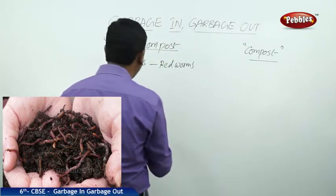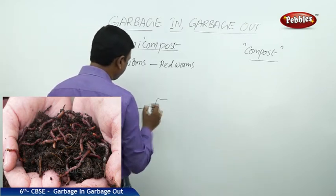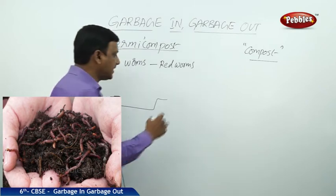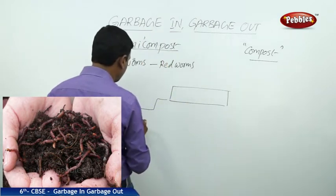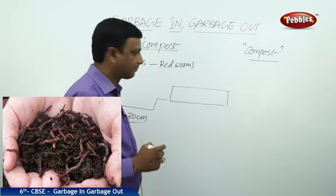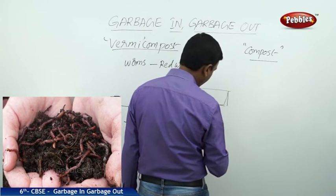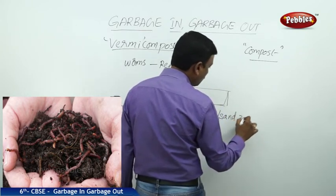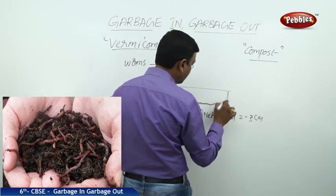So to make the vermicompost, you need to dig a pit, or you can take a wooden box of your choice, around 30 centimeters. In the wooden box, at the bottom you have to keep a net. First thing is keep a net or sand, some 2 to 3 centimeters. You can put some sand or a net at the bottom.